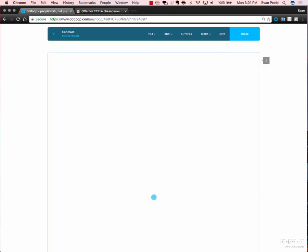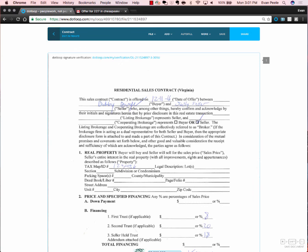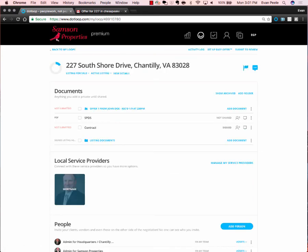Yes? You can do all this on the app? Yes, you can do all of this on the app, which you can download from the Play Store, I think it is for Android, or the App Store.